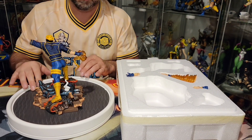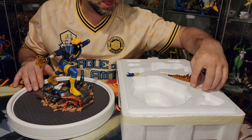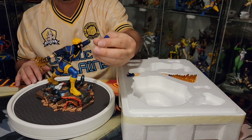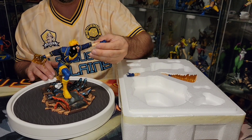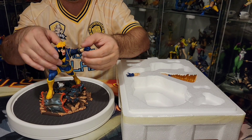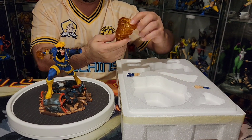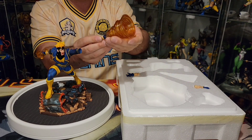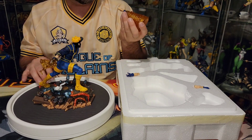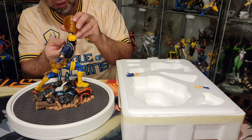Okay, looks like that's in. So he's got a little effect going. And now, obviously, for the left hand, we have a closed fist that you can do, which I'm not too much of a fan of. Looks all right. But we also have a giant, giant, I call it his little whirly gig, his whirly cone. Not sure how I'm going to like this one, but let's see.